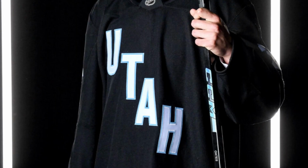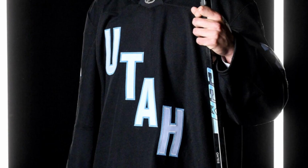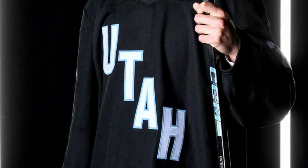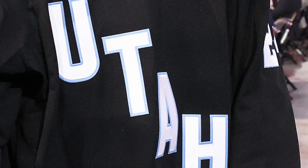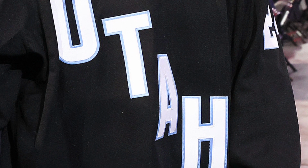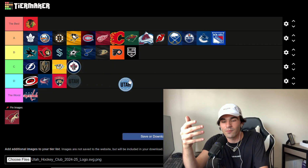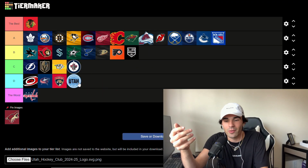And last but not least, we have the newest NHL franchise in the Utah Hockey Club. I don't know. I think I'm going to put them in the D tier just because I feel like they easily could have picked a team name and gone with something like the Yeti with this colorway. I do personally think that the black with like that light blue, it looks amazing, and they should stick with this when they finally get a logo, but I don't know. I'm a little bit disappointed with them picking the Utah Hockey Club for their first season, and I just think it's pretty generic when you take a peek at it.